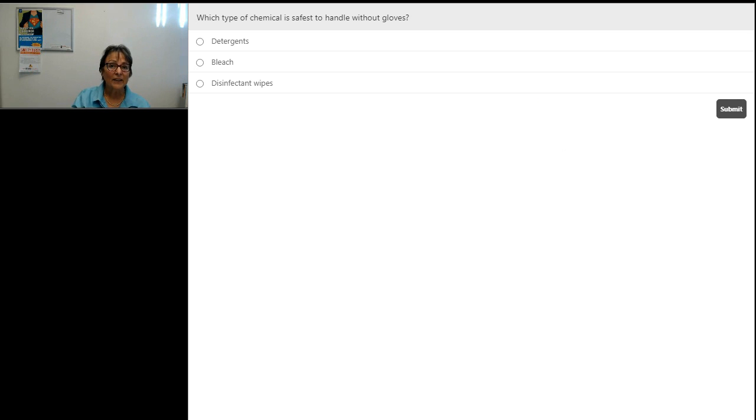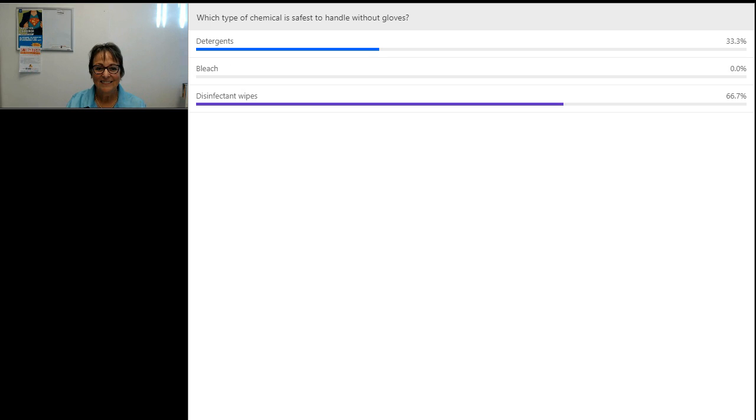Okay, now we're going to look at another poll question, and again, just make your best guess. Quickly, which type of chemical is safest to handle without gloves? This is obviously an opinion one. Which type of chemical is safest to handle without gloves? Take a quick look.